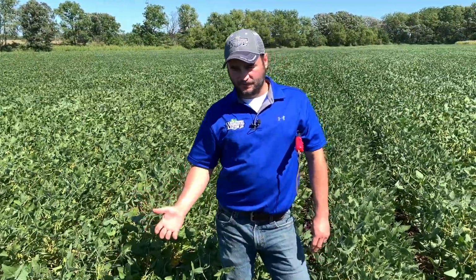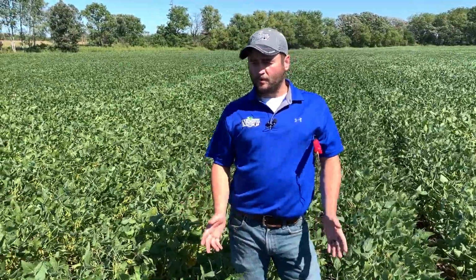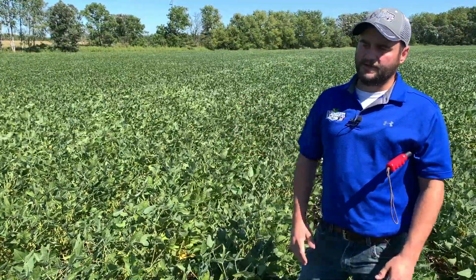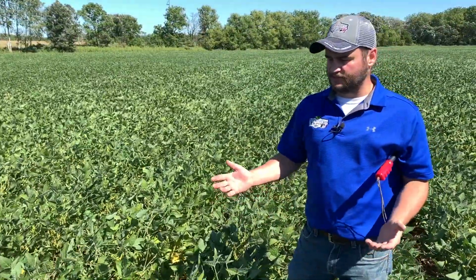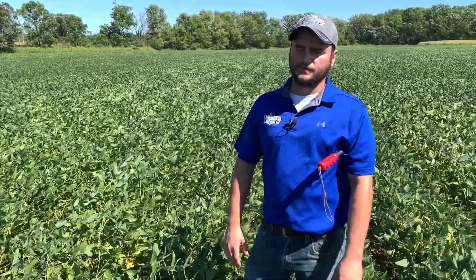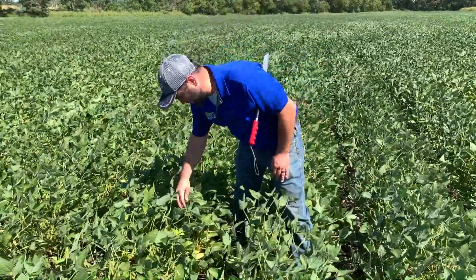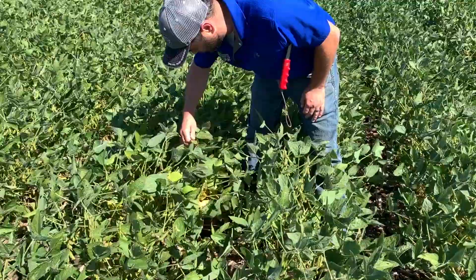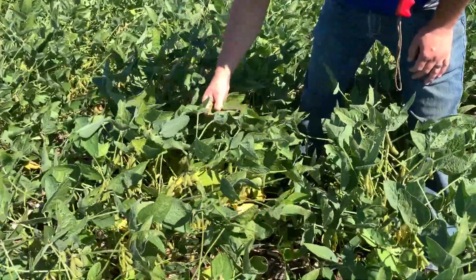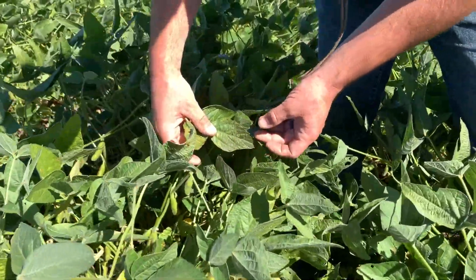When this field returns to beans in 2 years, we'll have an idea of where our problem issues are, and just trying to gauge even how these soybeans respond to disease, if the soybean treatment's doing anything. It's just making small observations. And what I found is some sudden death over here that's kind of early, so it's just starting to show up, and these would be the mid leaves. So it's just starting to make its way in.